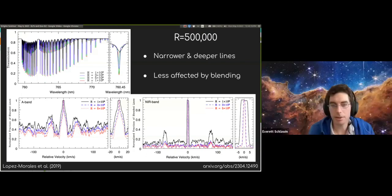Yeah, excellent talk. I was wondering how optimistic you are about doing the high resolution and direct imaging, so you get spatial separation and spectral separation of targets. I think that's been one of the hopes for GMT that I've seen.